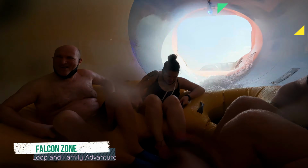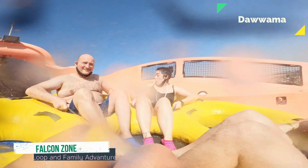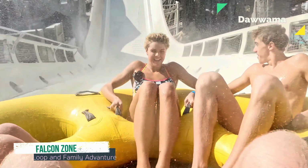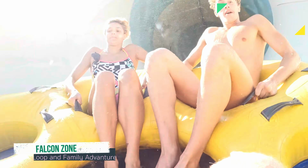On the other hand, Dawama is an absolutely unmissable attraction, as this is one heck of a thrill ride. This is the world's largest tornado water slide, designed for 6 people.